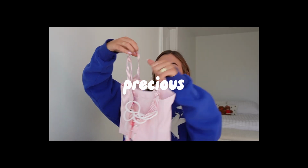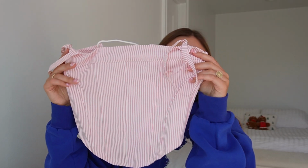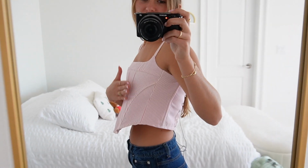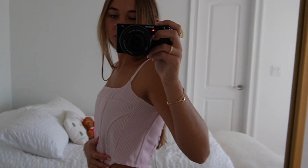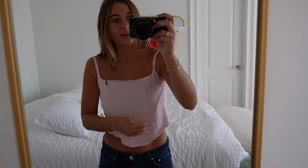This is precious. And then it goes down into a V in the front, so I feel like that'll be really flattering. I don't know where to start because first of all, it really squishes your chest, but then this part doesn't suction you in at all. It's not corseting as it should corset.